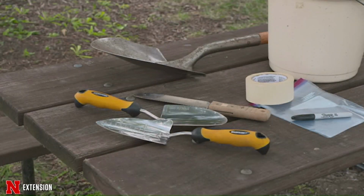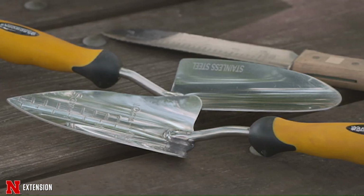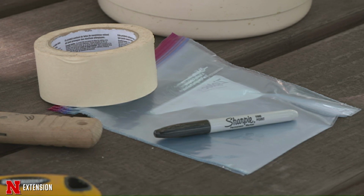So the tools you would want to have if you're going to be sampling in your landscape are a bucket, a hand trowel or shovel, or maybe a soil knife. If you're going to be sampling deeper, you might want a big shovel or a spade, some sealable plastic bags, a marker, and maybe some masking tape.